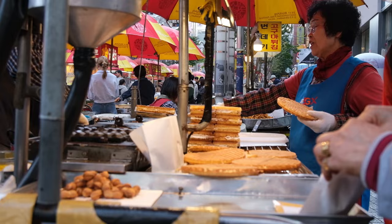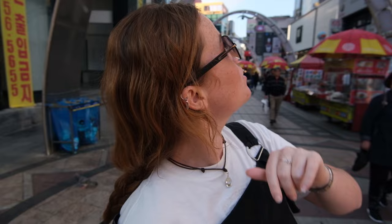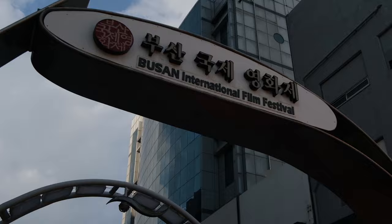So it turns out BIFF stands for Busan International Film Festival. It says it on a sign up there. Way up there. Now we know.